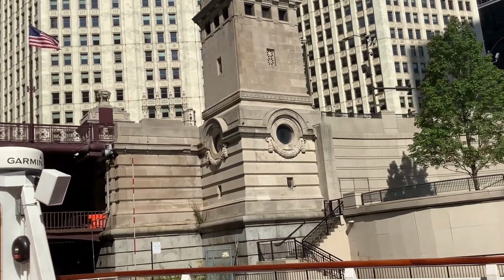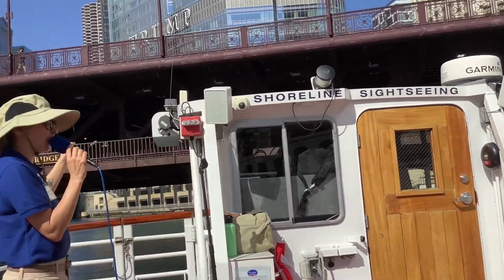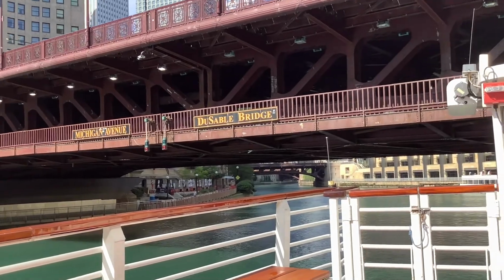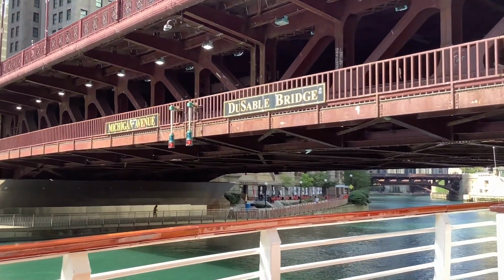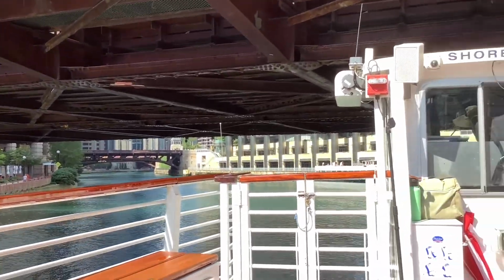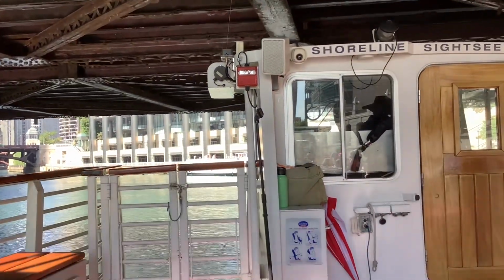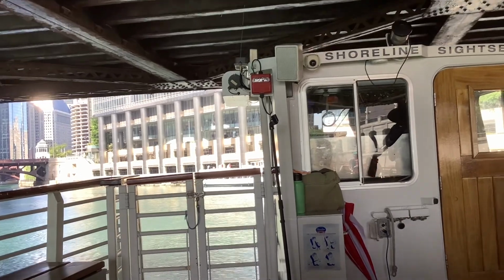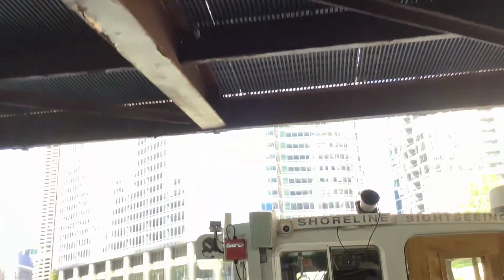This first bridge we pass under is the Michigan Avenue Bridge. Notice it's also called DuSable Bridge. It's named after our first non-native settler. His full name was Jean-Baptiste Point DuSable. He settled here on the corner of Michigan Avenue around 1780. His name may sound French to you, but he was not. He was of Haitian descent. And after the tour, if you go on the upper level of Michigan Avenue, you'll see a little bust of DuSable. That area is called Pioneer Court, named after him.